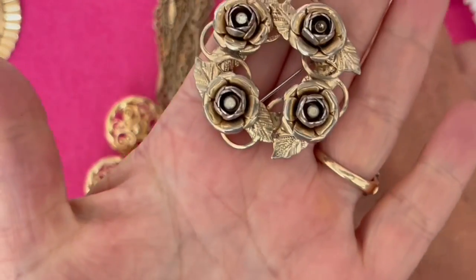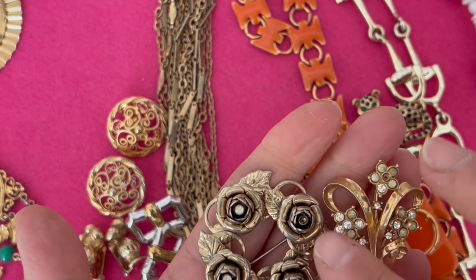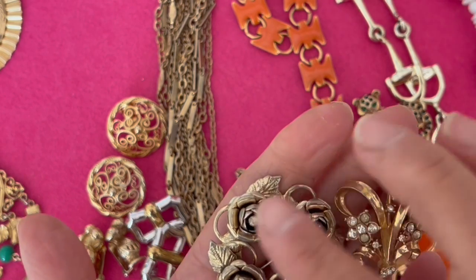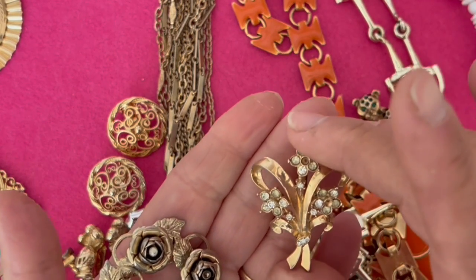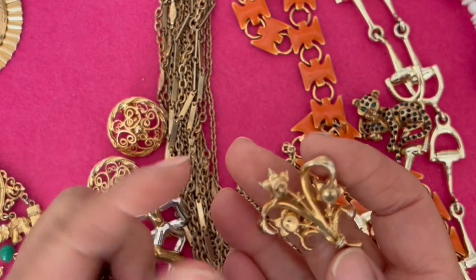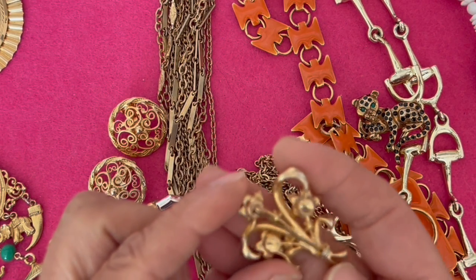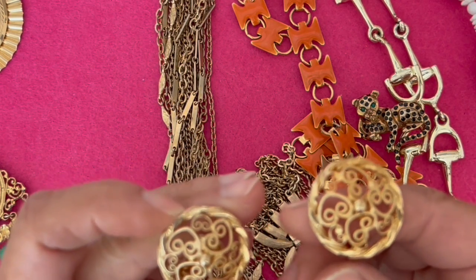Then we have a couple of brooches that need a little bit of work. This one needs some stones. I think this one needs one stone. And those stones are looking a little shabby, so I might go ahead and replace all of those. This looks like an older piece. I don't know who the maker is, but it's definitely older.